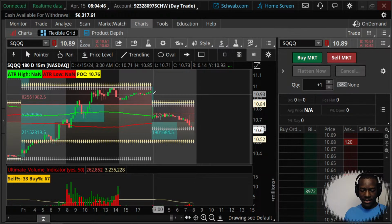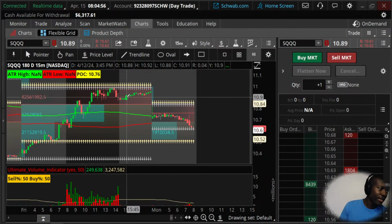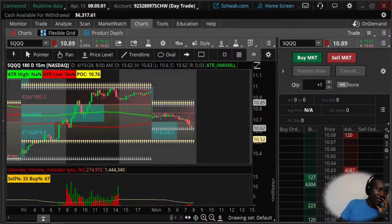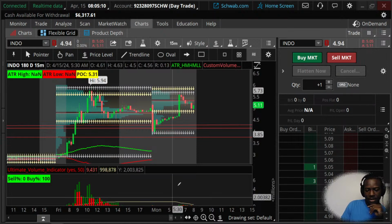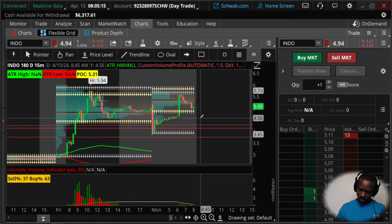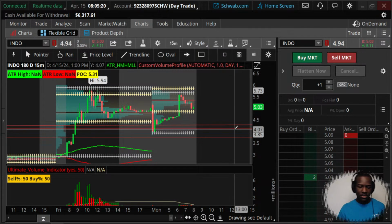SQQQ had a nice gap down here, from 1084 down to 1071, but it's not a small cap or anything like that. It's one of the inverses, so even though it looks like a nice gap, it's not really down or up much. It's down 2%. INDO coming back over 505. We have about 15 or 25 minutes to the bell.